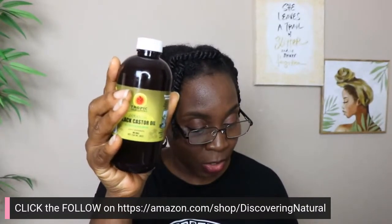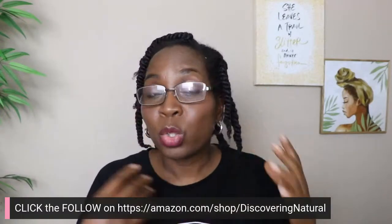Let me see other questions that we have. I like what K Natural says. She says some stuff that I agree with. K Natural says you can put castor oil or tea tree oil on your edges. This is one of my favorites, castor oil. It's on the carousel. You can just take a dab of it and put it on your edges, and it also keeps your edges moisturized. Also, you can put it at the ends of your hair to reduce the breakage at the ends. So that's another thing.